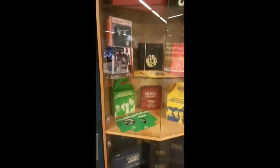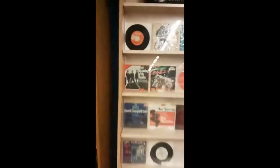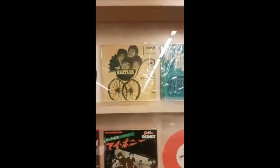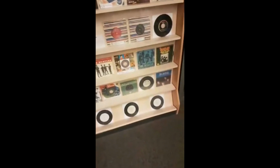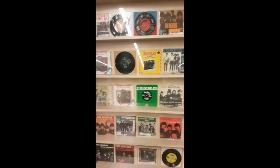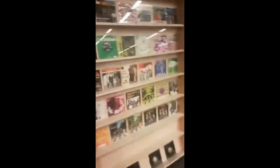The red box, all the other boxes, new and old. Now there are singles here from the DDR. They're all kind of British and American and Swedish. Okay, there are others, Beatles singles from all around the world.